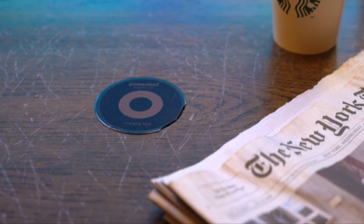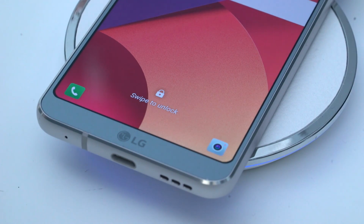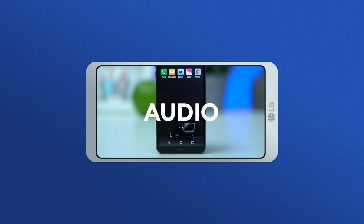And if you're in the US, your G6 comes with wireless charging, which is great if you're at a Starbucks and need a quick top-up. Or if your ports are wet and the phone won't let you charge using the USB port. If you're not in the US, sorry, you don't get wireless charging, but if you're an audiophile, you might like the LG G6's Asian flavor.